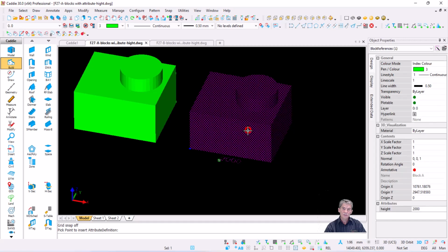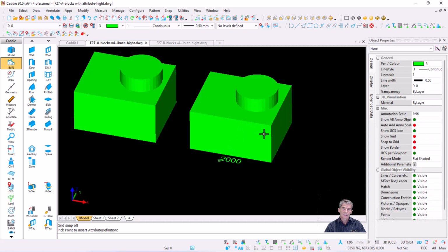What that means is, as soon as I select the block on the right hand side under my object properties, if I scroll down, now you will see Caddie picks up on this block. There's one attribute called height, and it's got a height of 2000. So that is option number 1, edit existing block.